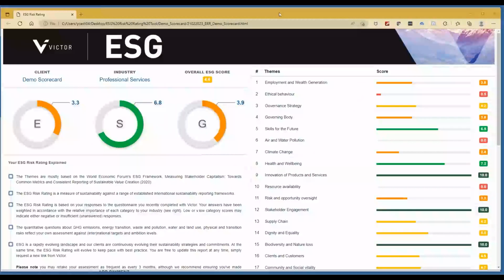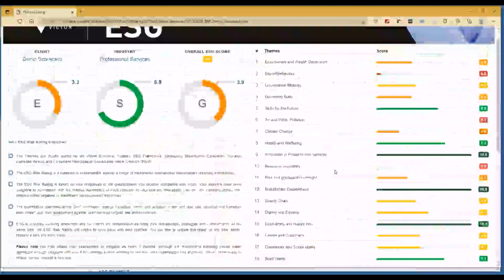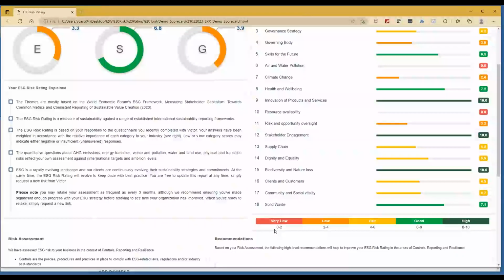So what you're seeing here is a typical scorecard. It's a one-pager, so it's not long. You'll see the industry you selected. You're going to see your overall ESG score. And by the way, you are scored on a scale of 0 to 10. So a very low score, 0 to 2, a very high score, 8 to 10.